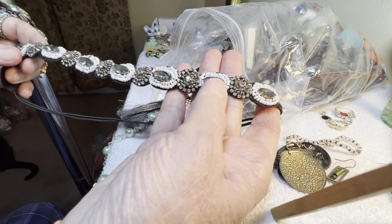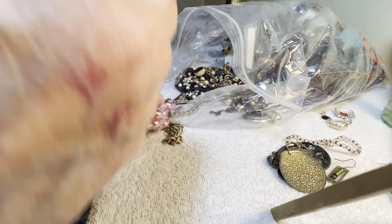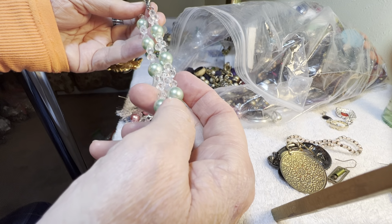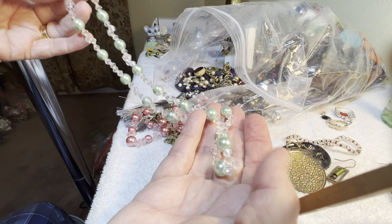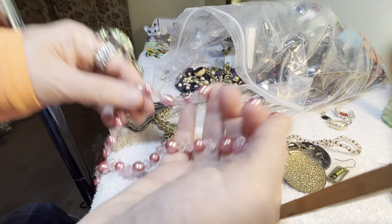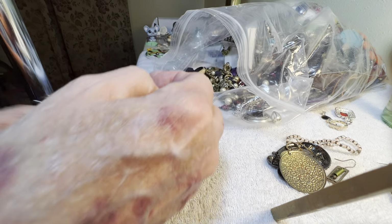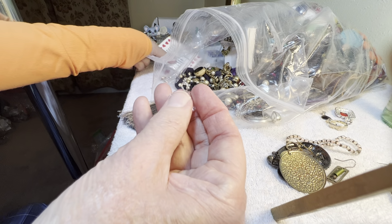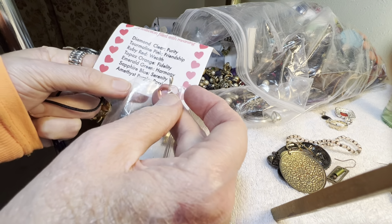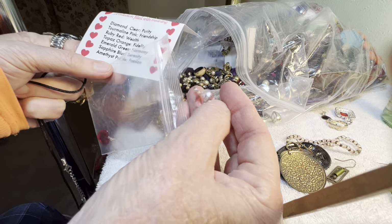This is for your hair, $2. Stretchy. Plastic, $2. Another one, plastic, $2. Here's one. So it's going to be, which one is it? It's pink, tourmaline pink, friendship.